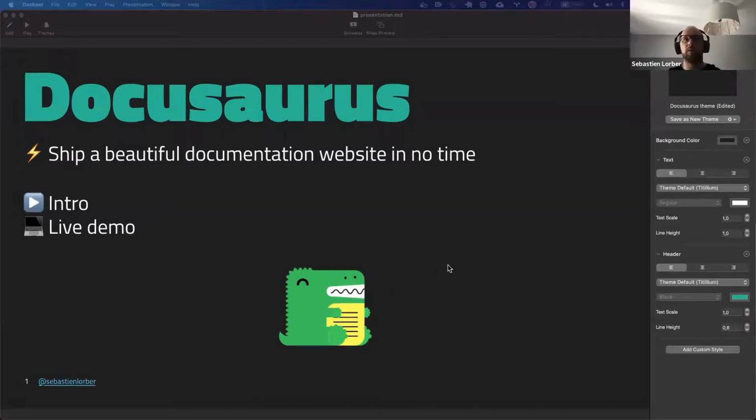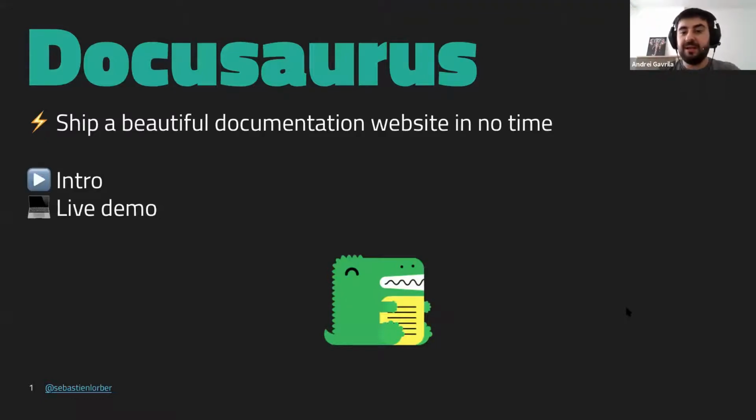So we will have a very short introduction with some slides, and then we are going to do a live demo where I'm going to present you the workflow of using Docusaurus, how to set it up, and also more advanced features. So I'm going to share my screen to show the slides. Yeah, I think you should see the slides, right? We do see them. Great.